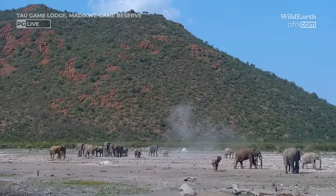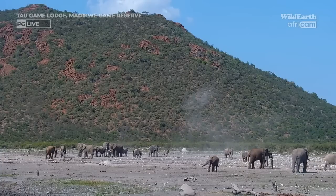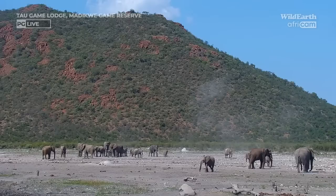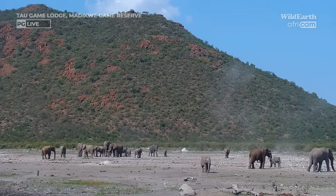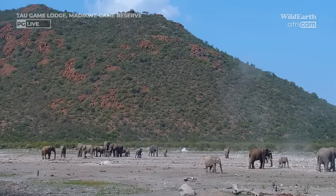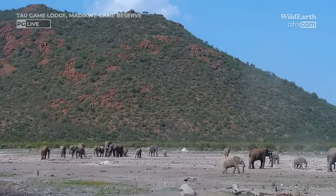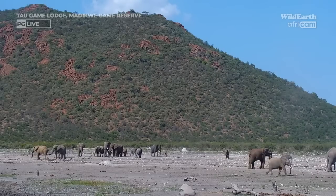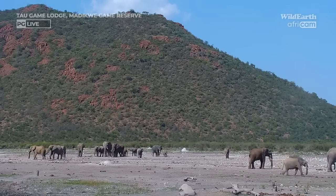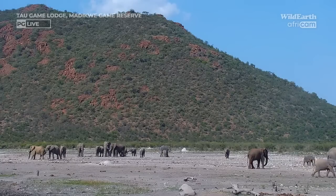So GW was asking, I believe they can consume 200 liters of water a day. How long can they survive in a drought? So GW, it's generally up to about 4 days because the elephants are actually heavily water dependent. But this is your average elephant. So we would also class these here in Madikwe slightly more average, although they do live in a semi-arid environment. So it could be a little bit more. I would say maybe up to 5 days at a push.